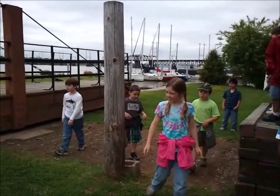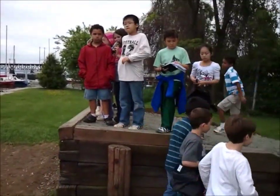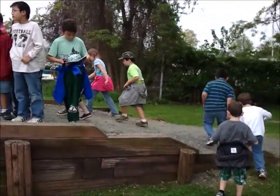All right, up one. It's really important to get up on the gravel. Guys, the wood, stay there until the bridge comes back around.